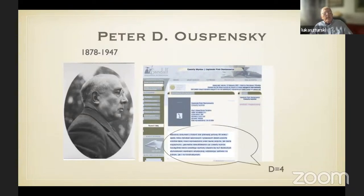He was very interested in connecting parapsychology with the four-dimensional world. And that is a page from an internet bookstore in Poland, Gandalf, which a few years ago was still selling a Polish translation of Uspensky's book called The Fourth Dimension. The fourth dimension, for some reason, attracted a tremendous interest, apparently not only among painters, we discussed cubism a few lectures ago, but also among individuals from the esoteric world.